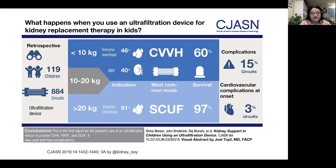We published our experience with Carpe Diem along with Cincinnati Children's and the University of Alabama, UAB. And this visual abstract by Dr. Joel Toff shows kind of a quick overview of our study. So we had 119 children total in our paper, and we divided them into 3 groups: the less than 10 kilo category, 10 to 20 kilos, and more than 20 kilo patients.